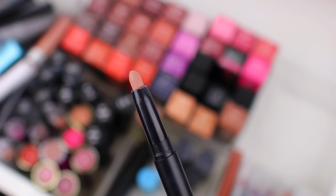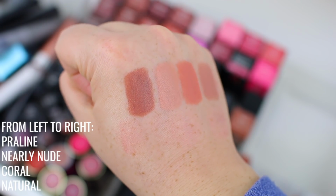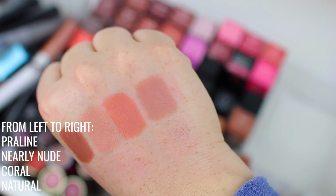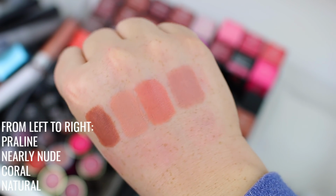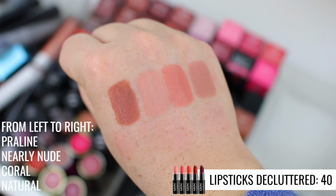So out of the first four, I think I'll keep Praline, which is the first one. I really like that nude. I think it's so pretty. And then I'll also keep Natural, which is all the way on the right. I definitely wear those two, but Nearly Nude and Coral are so old. They have to go. I feel like they're definitely expired by now.